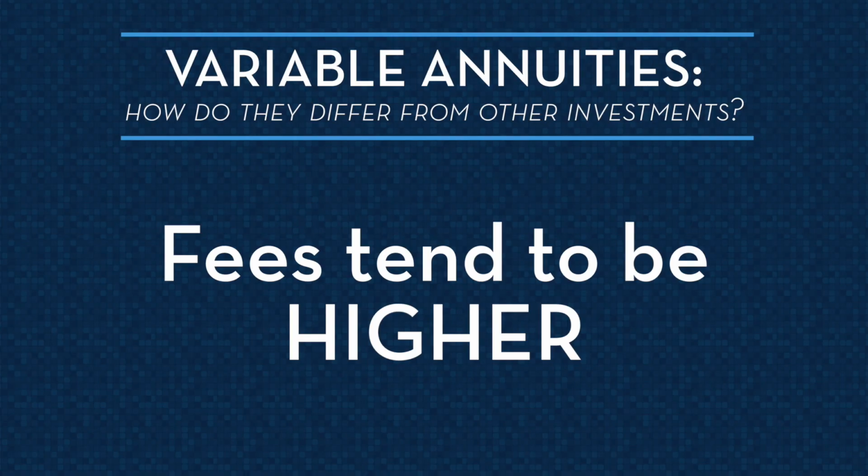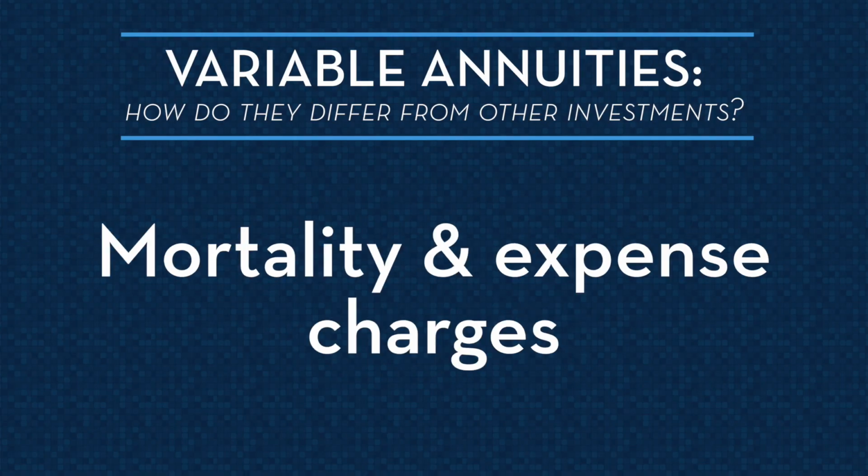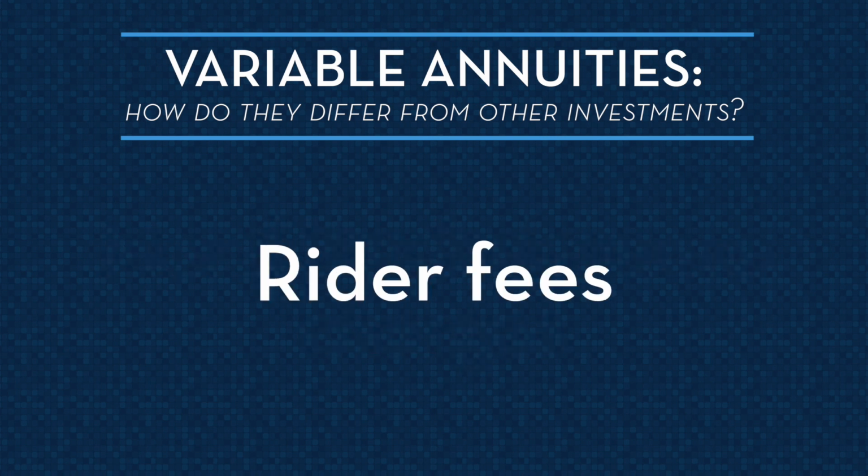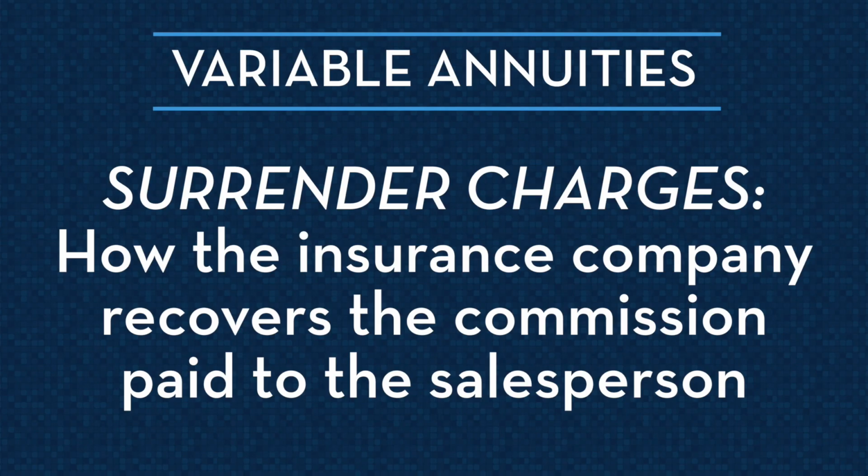The difference between a variable annuity and other types of investments you might get involved with is that the fees tend to be higher. There's mortality and expense charges, there's surrender charges, there are rider fees that may be in there. The surrender charges in particular are important to recognize as a way that the insurance company is able to pay themselves back for the commission that they paid the salesperson if you ever get out early.